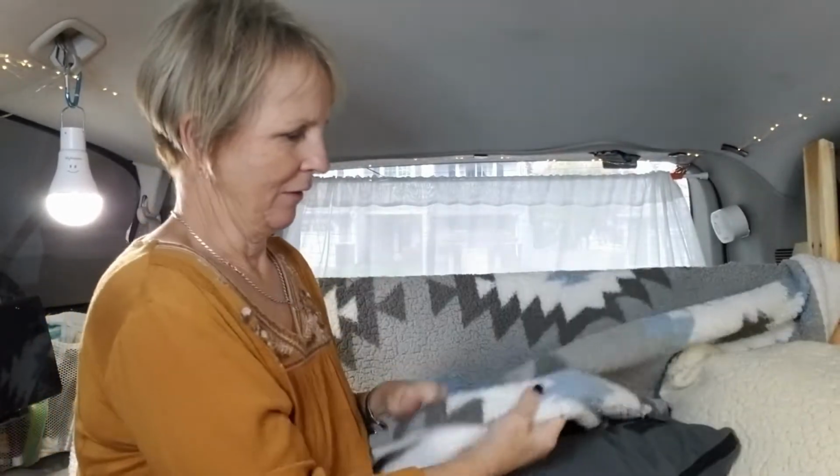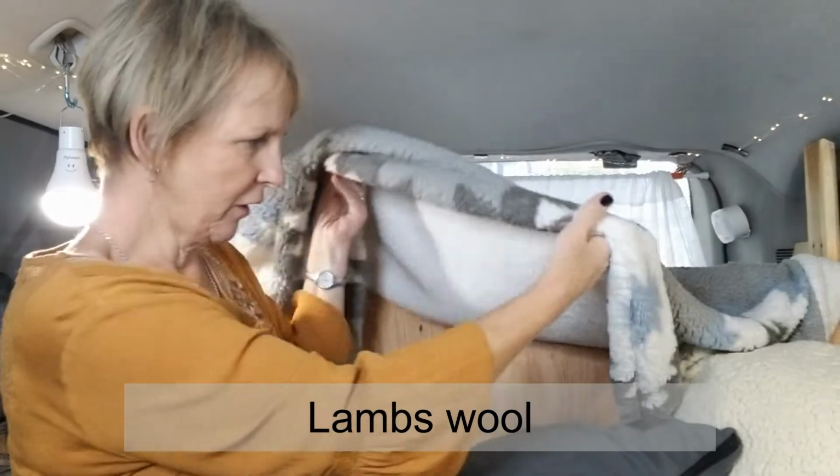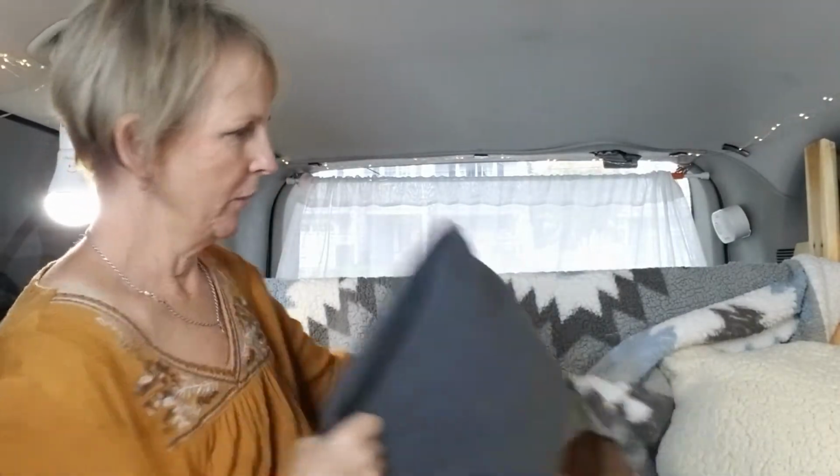Also, this blanket here, oh my gosh. I don't know if it's the material, like lamb. This blanket is just a lap blanket. It keeps me nice and warm. Anyway, this is my living room.